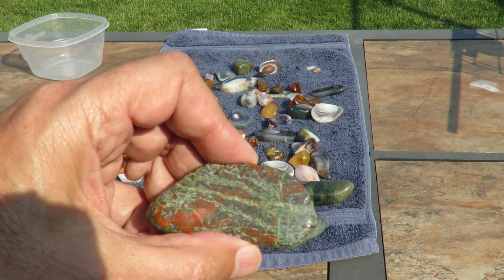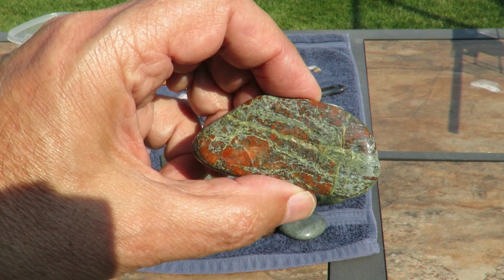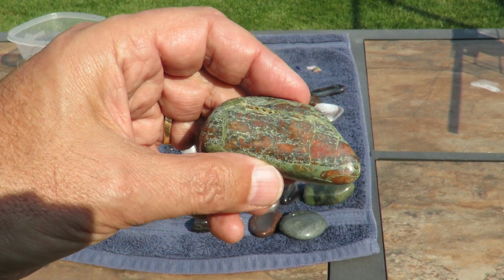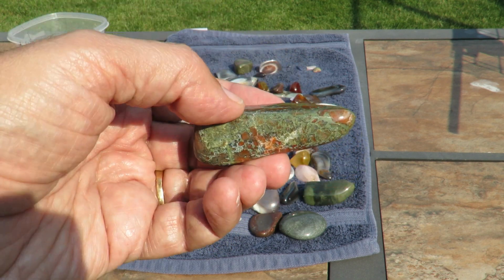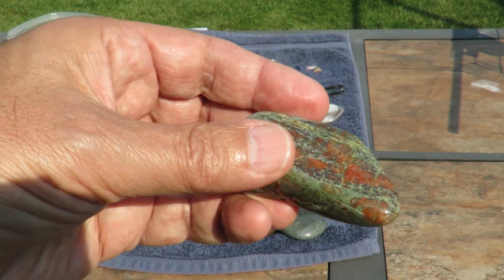I don't know what this is right here. I think it's a type of granite really, but it's got an undercut in it, you know, but it's a pretty rock, I think. I figured I'd try it. I'll probably leave these sit on the beach from now on, but it's still a pretty stone though. I really like it.